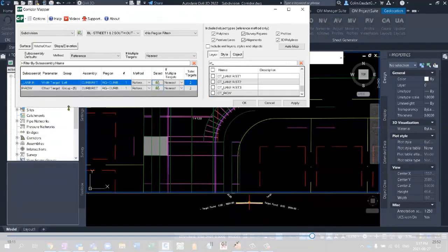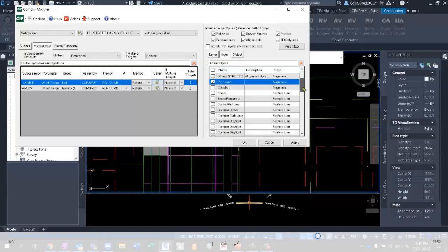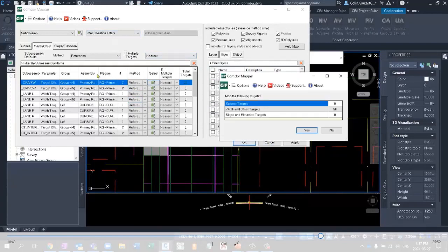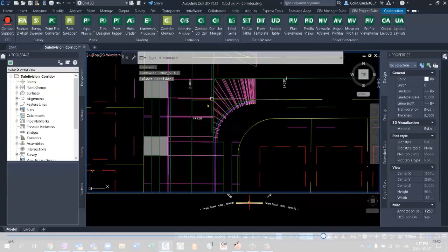row. If I go to the lane, though, I can do this by style. I know that I've got an offset style in there, and I know that the center line of Street 2 is a proposed style. So I can set that up very quickly. Again, if I didn't know what those were, and I've got a giant list, I can filter through all of this as well. Now, let's see what that created. I'll click OK. And we're just dealing with width and offset targets right now. But now we've added additional targets. We'll look at it. And that looks a heck of a lot better.